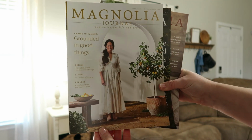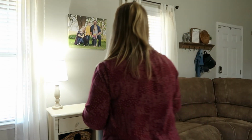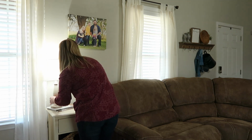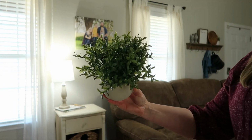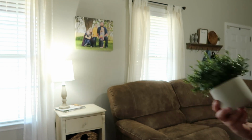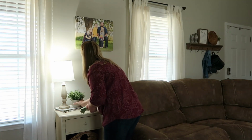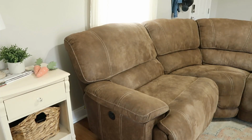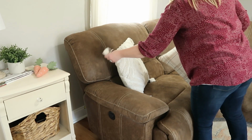And I have been collecting these Magnolia Journal magazines for quite a while now, and they're always so beautiful, so I thought that I would display these over here on the side table for some extra reading if our visitors come over and decide they want to take a look at them. And then I'm just going to add some greens over here with those sweet little stuffed carrots that I got from the Target dollar spot.